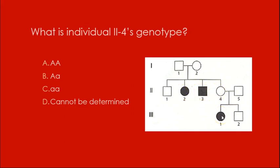Remember I told you the shaded ones are typically the affected ones, but in this case you can see that that's true. You have these 2 parents who have 2 normal and 2 affected, right? So these guys are homozygous recessive.